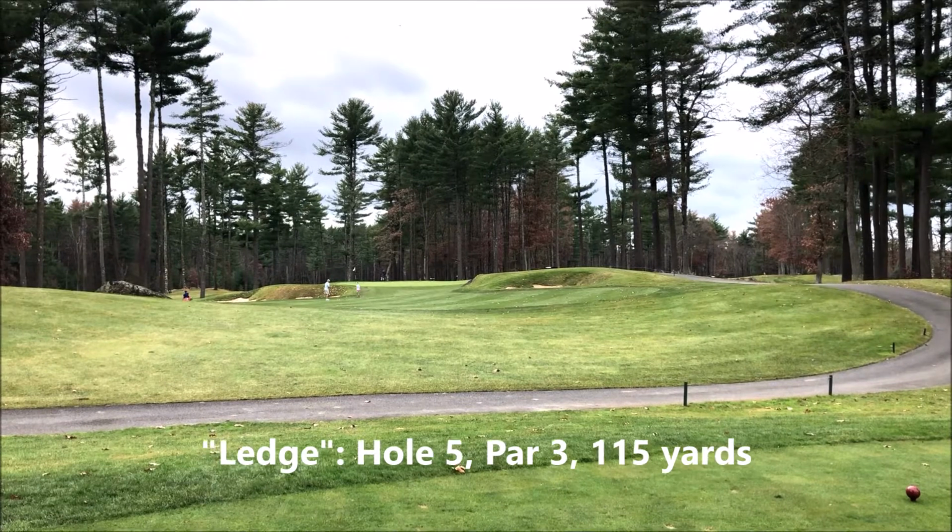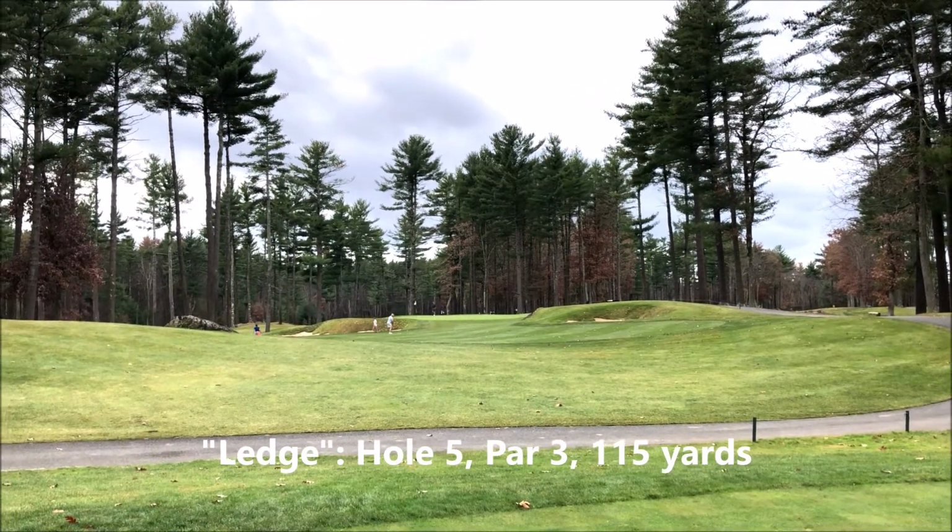This is the fifth hole. It's a par 3, 115 yards. It all rolls down to the left.